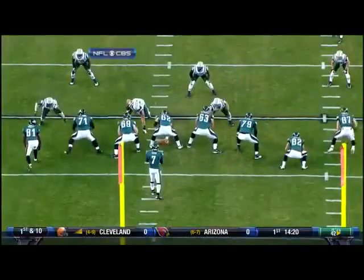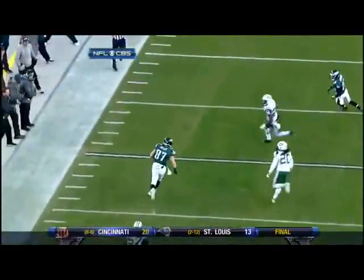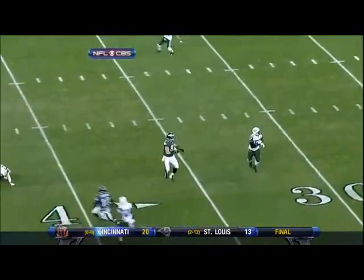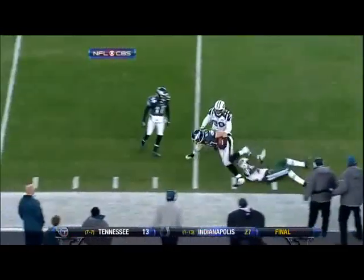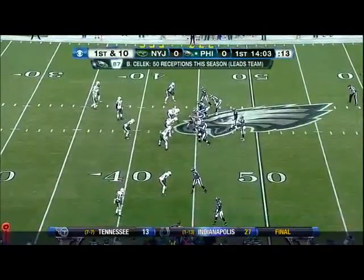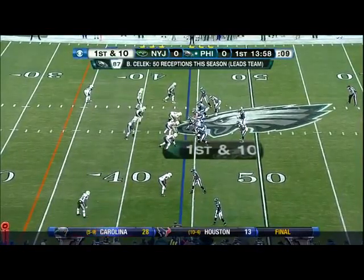Well, it all starts with good protection up front. You mentioned the empty backfield set. Michael Vick moving around, finding his tight end, Brent Celek. Right there, Bart Scott's got to make that play. He loses vision right there, not able to get that right arm up there and knock that one down. 38-yard pass play and a first down for the Eagles at the Jet 44.